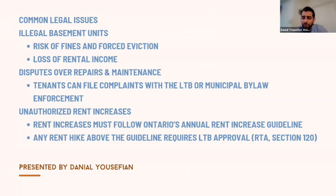So about the rent increases, we still have to comply with the rent increase rules for the landlord and tenant board. And here is an exemption. If the rental unit is built after a certain date, which is about November 2018, let's say 2019, those units can be exempt from that 2.5% of this year's annual guideline rent increase, right? So if somebody wants to convert their basement to a rental unit, I believe this is a good time to do.